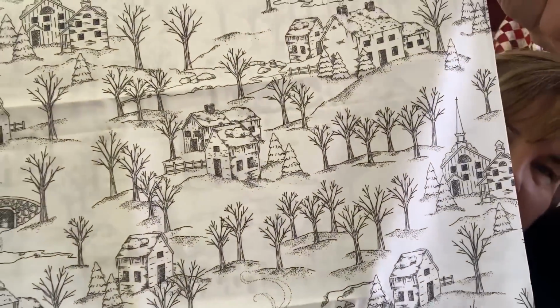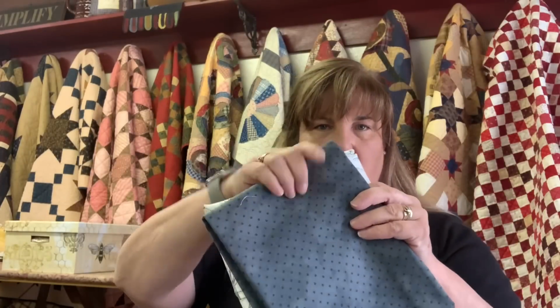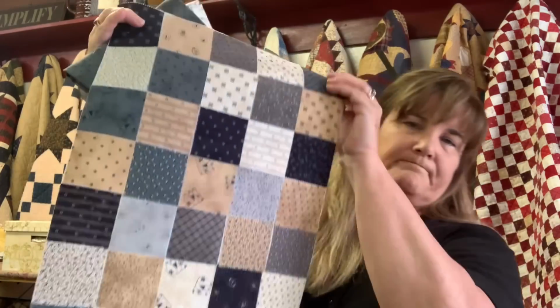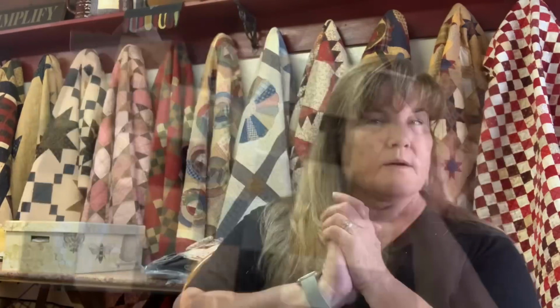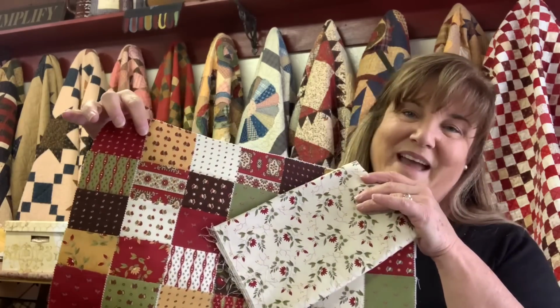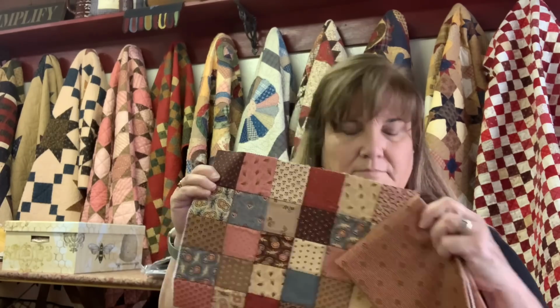Looks like Vermont in maple season or something. Lining, coordinating, and then this is the panel for the project bag. We're getting there. We're almost there. Project bag, project bag, project bag. I think what I'll do with these is I'll just get them all to the same point and then assembly line them.